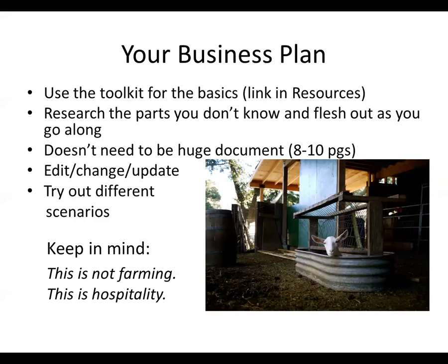So this is your business plan. You've basically just got all the parts to it. And you can use the toolkit now to fill in all the questions that come up in a business plan. Research the parts you don't know. Flesh it out as you go along. This does not need to be a huge document, 8 to 10 pages. You can edit it, change it, update. You probably should with any business plan. Try out different scenarios. Do those financials on a spreadsheet so you can change numbers and see what that looks like.